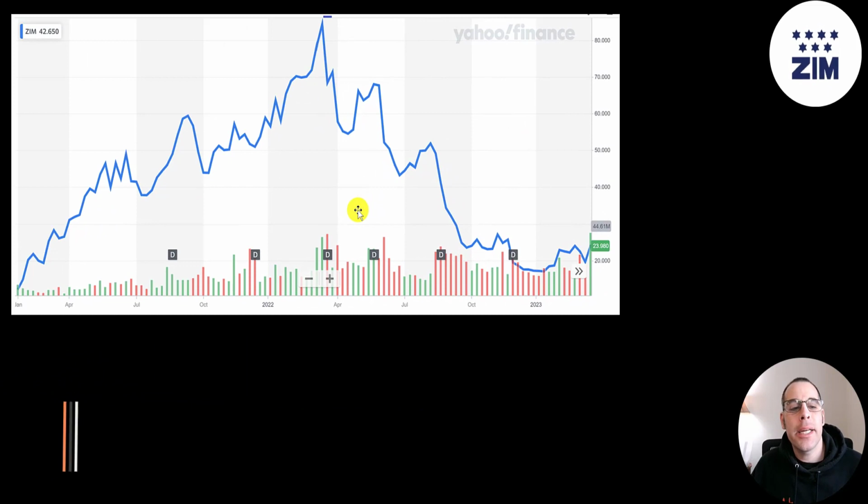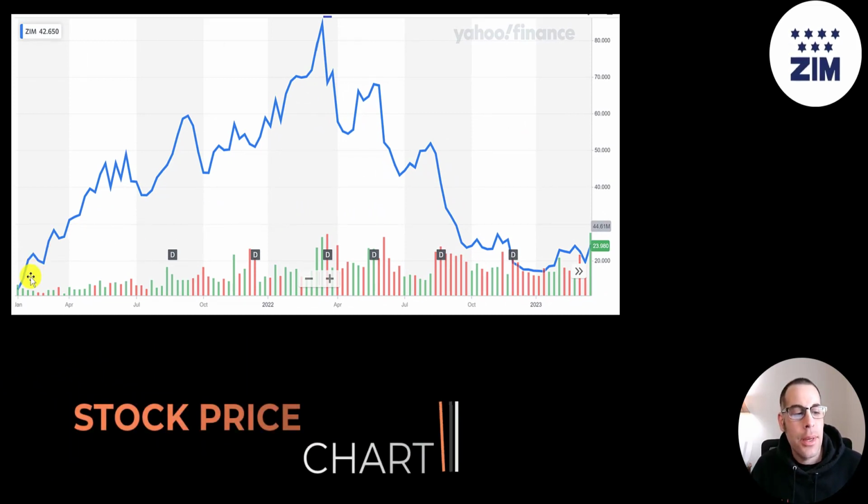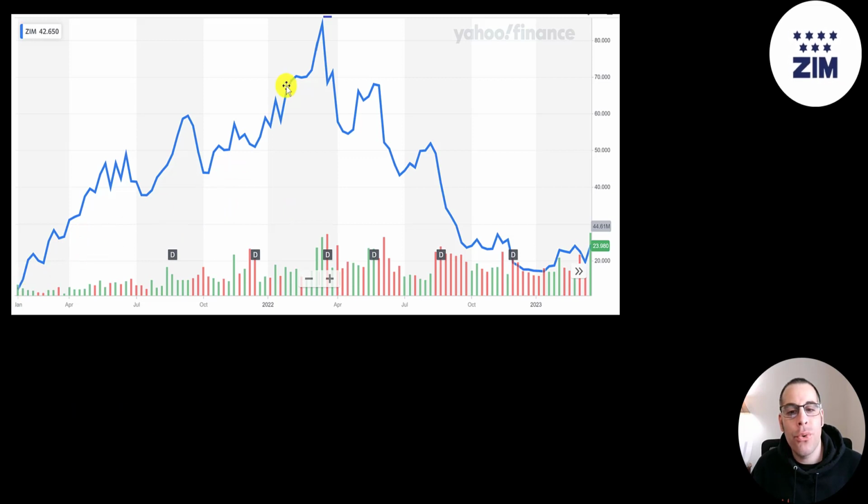This is where the stock has been trading since it IPO'd. So it looks like it IPO'd in January 2021 and there was a huge run up to about $90. Then it came crashing down ever since that point. It did get below $20, but now it's sitting around $24.